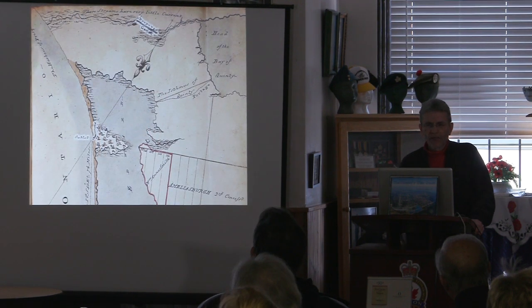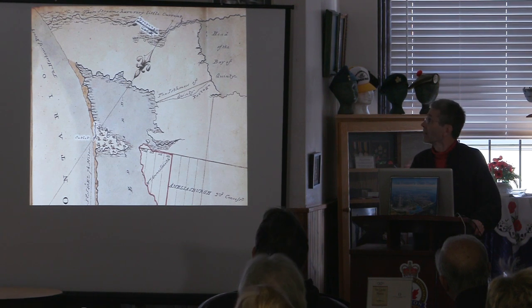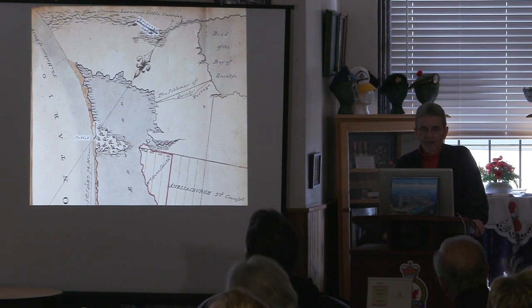So at the top here, we can see it says proposed canal. Now, this is where the Murray Canal would be built, but that would be almost a century after this map was made. Down here a little bit further, it says portage.